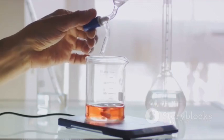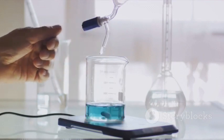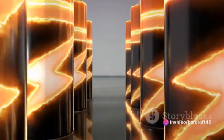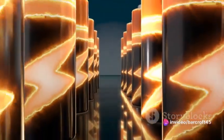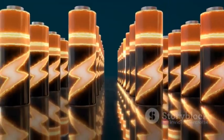Inside a fuel cell, hydrogen and oxygen combine in a controlled reaction that produces electricity, heat, and water. Yes, you heard right. The only byproduct of this process is water, making hydrogen fuel cells a potentially game-changing solution in the fight against climate change.